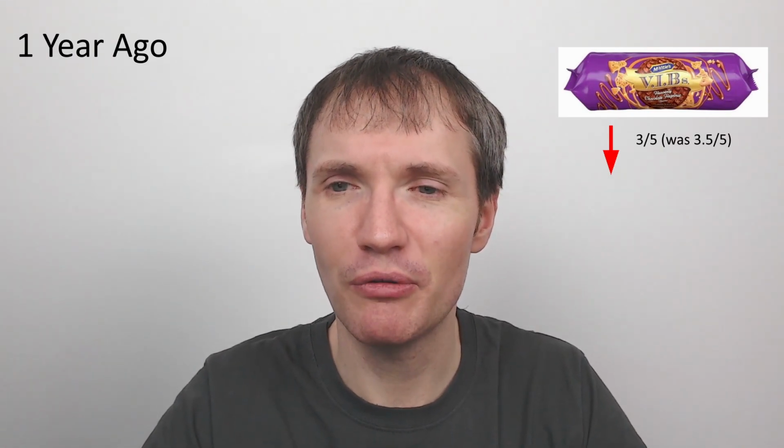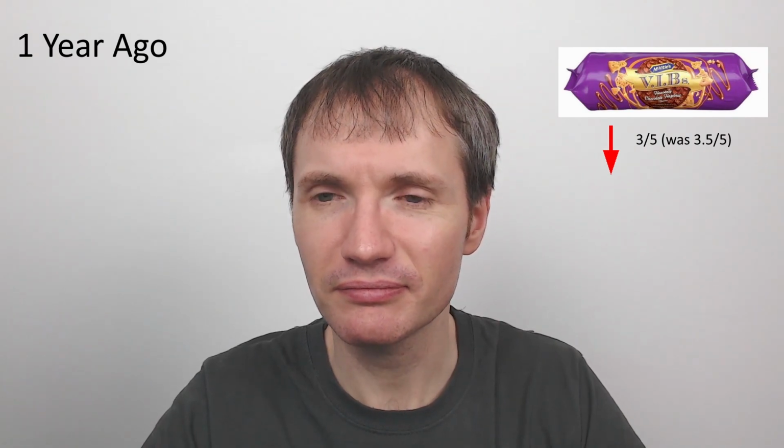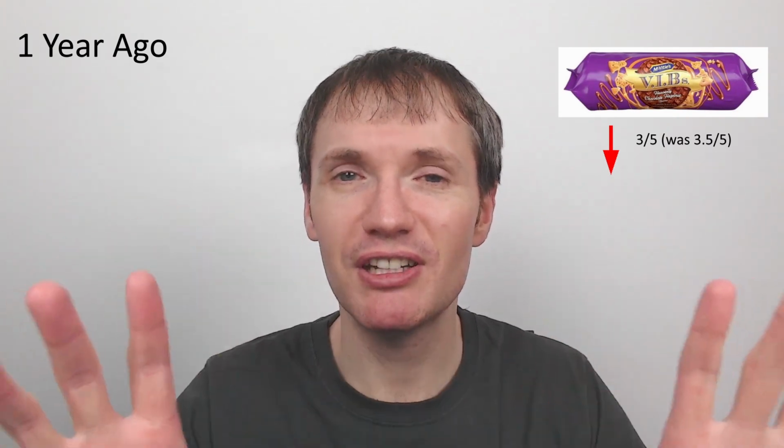Yeah, 3.5 out of 5. Wonder whether to lower it really. I probably will lower it to a 3 out of 5. I just think because it just didn't really taste of it. I'm not a massive hazelnut fan anyway, to be honest with you. So it probably didn't bother me too much. It didn't really taste much of hazelnut, but even so, it should do.